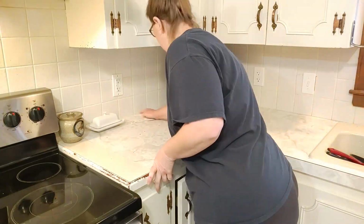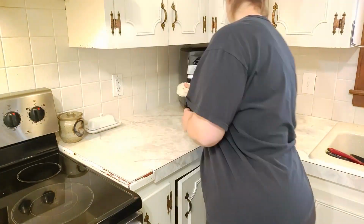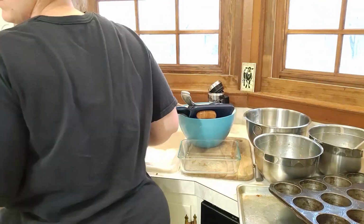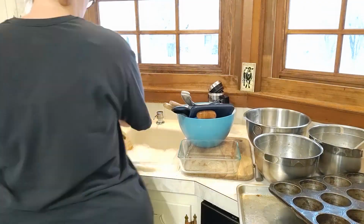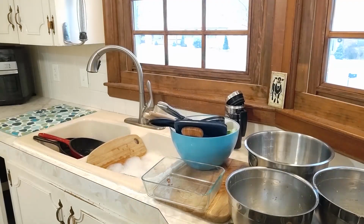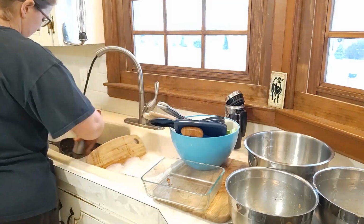Now that I got everything else done, I'm gonna come back and get these dishes done as quick as I can. It did end up taking me about another 30 minutes to get the kitchen done just because it was such a mess, and I don't normally let it get that bad. It just, with having sick kids and everything, that's just how it happened this week.